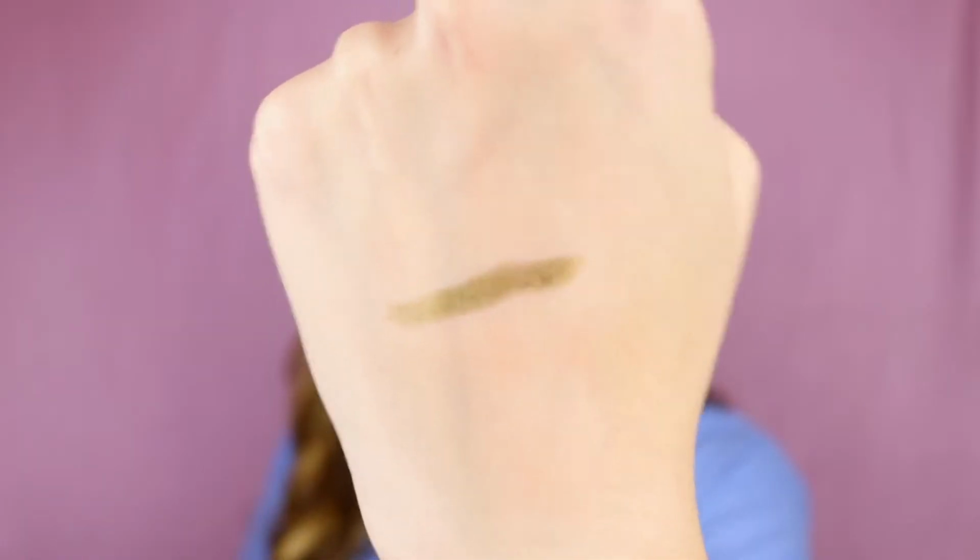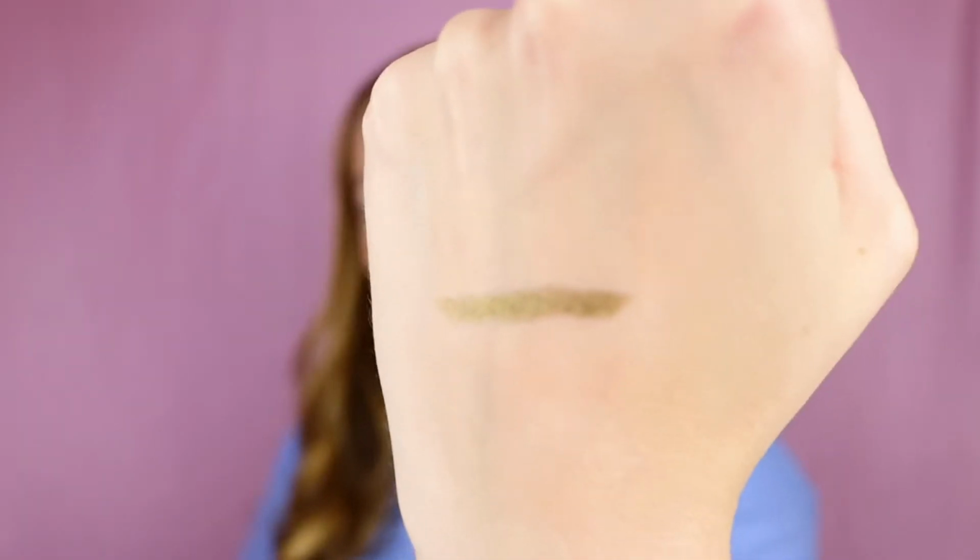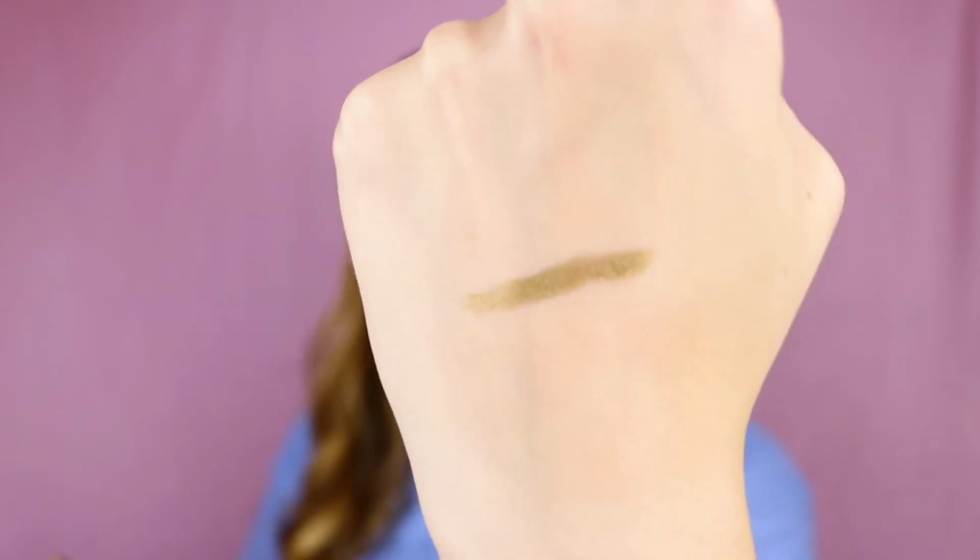This color is perfect. It truly is the way it looks in the pencil, and it has beautiful shimmer, full pigmented color. I am so impressed. Wow, that color is truly beautiful. Let's go ahead and apply it. I'm gonna go ahead and apply it to my entire eyelid so I can really see how this looks, how the formula is, but then I also want to try using it as an eyeliner.